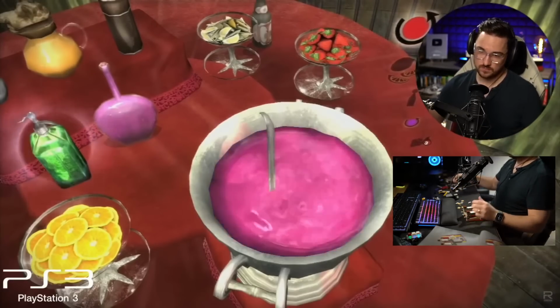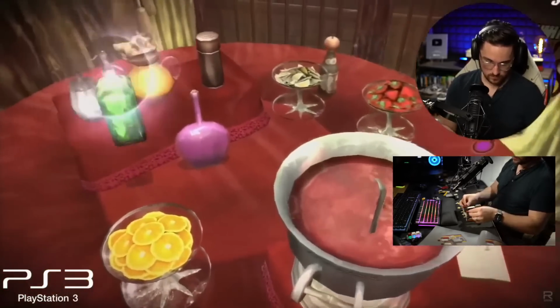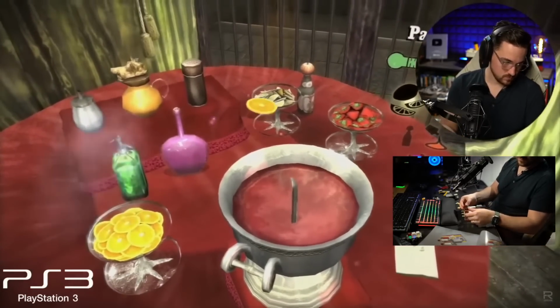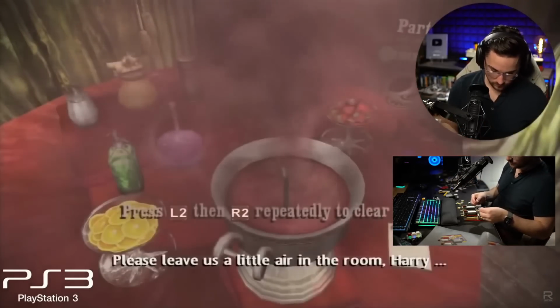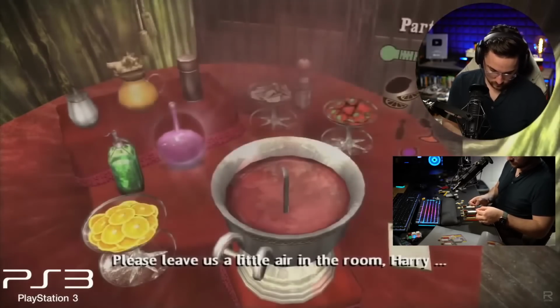There are numerous potion brewing segments, including one with Felix Felicis. The production value continued to increase as characters looked more like their movie counterparts than ever before, thanks to advancements of console hardware at the time.